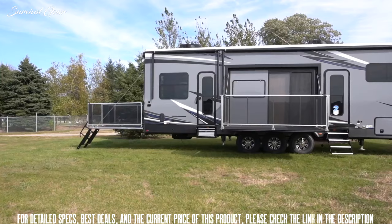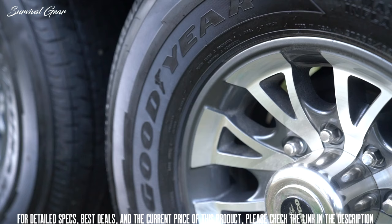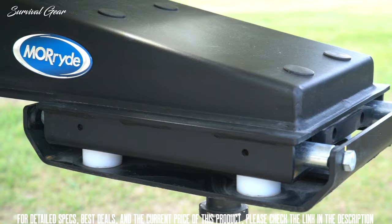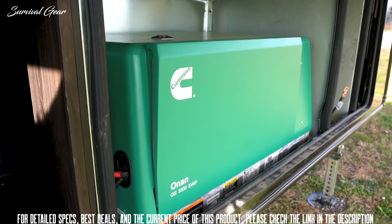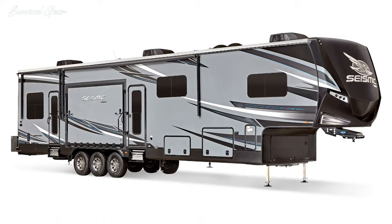Seismic's exterior features a powerful blend of high-end components that make pulling a luxury fifth wheel a breeze. The industry-exclusive 5-star handling package features standard American-made Goodyear tires, extra axles and heavy-duty shackles, a MoreRide pin box, and a MoreRide rubberized suspension. The 5,500-watt Cummins generator and an available tailgater camp kitchen make this toy hauler the complete package. The 2019 Seismic. Campground royalty.